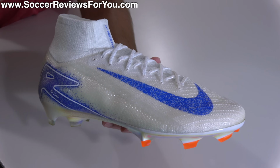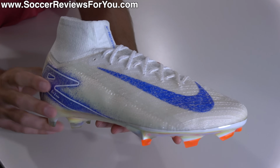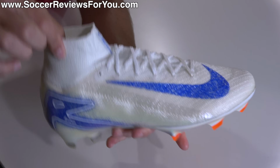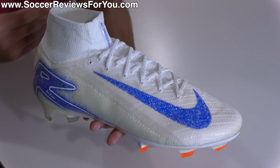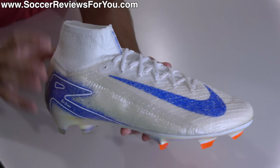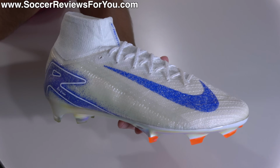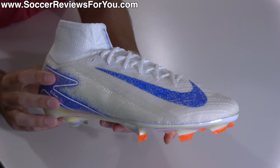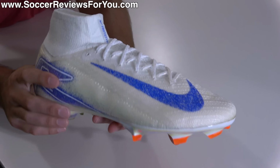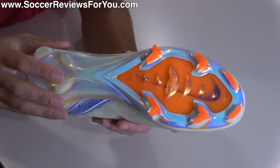wrapping around your ankle. Where now that we're 10 years on from the Superfly 4 and Magista Obra, more or less the OG modern mid-cut football boots, I think people have come to understand that this doesn't really do anything for the benefit of performance. It certainly doesn't provide ankle support, despite what a lot of people seem to believe. And unless you just absolutely love the idea of a mid-cut collar, either because of the way that it feels or the way that it looks, you don't really need it. With that in mind, other than adding a couple extra grams of weight, it certainly doesn't hurt the performance of what is an excellent pair of football boots in this latest generation of Mercurial.